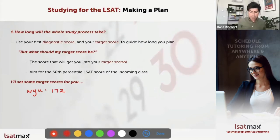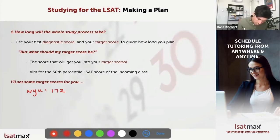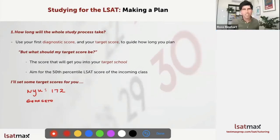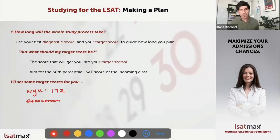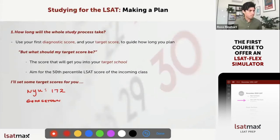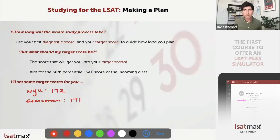Saw a number of us also select Georgetown. Technically a law center, not a law school. I believe they're the only legal education institution in America that calls themselves a law center rather than a law school or school of law. Interesting tidbit, but probably more relevant tidbit for you is what your target score should be. 50th percentile at Georgetown is 171.